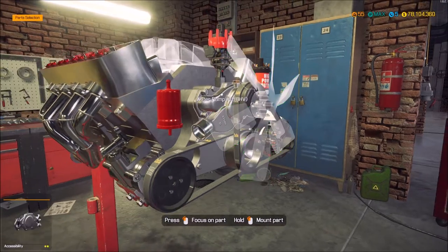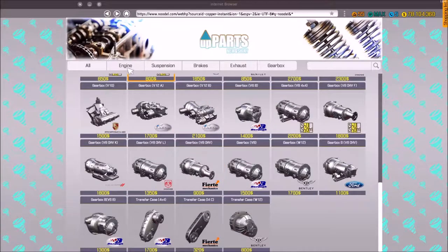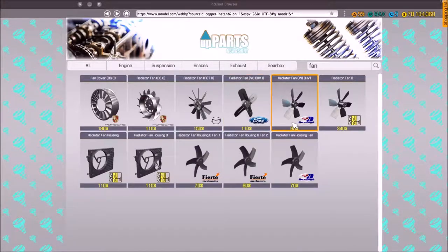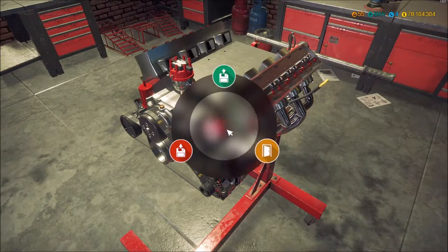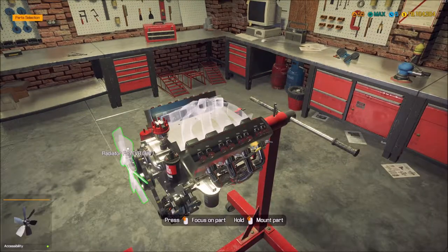Oh, I forgot the fan. Look at that. See? I always forget something. I always, always, always forget something. Fan. Jeez. Yep. See, there you go. Nope, I don't want to do any of that. Nope, I don't want to do any of that either. I want to do that.